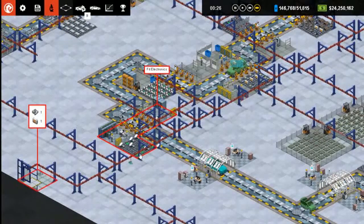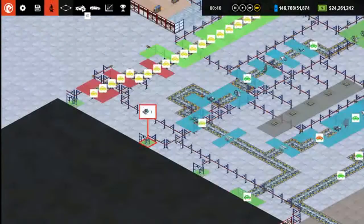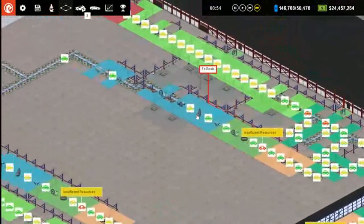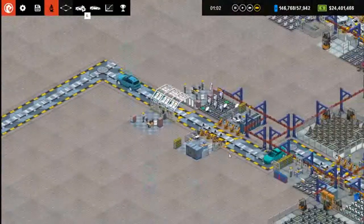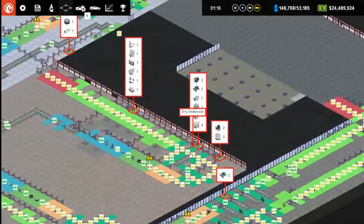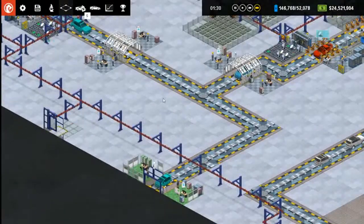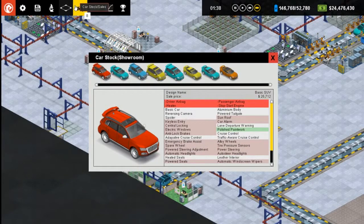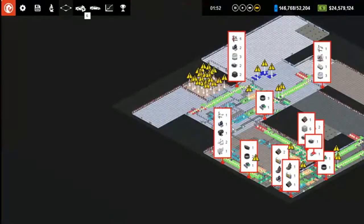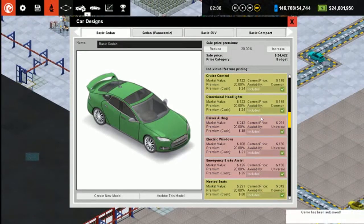And then this one. That goes that way, yeah. Right, so that was interesting. I never noticed that that one wasn't having any electronics. Oh well, they're gone now. Passenger airbag. Right, so now we need to add the new part onto all the cars.